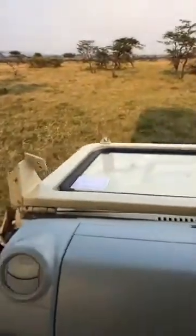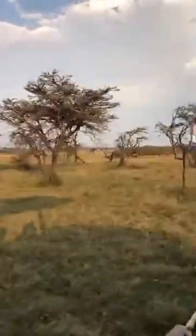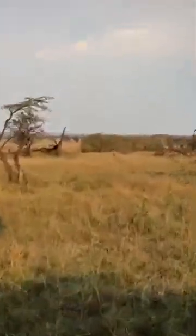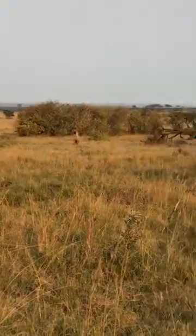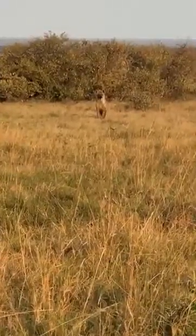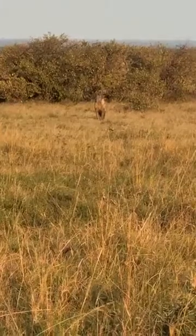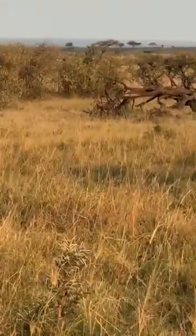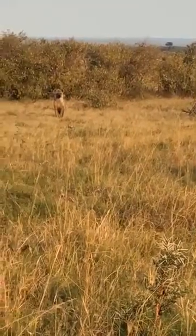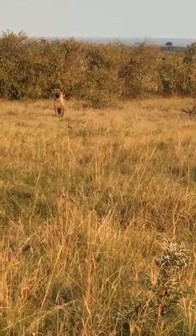There is again a predator here, which is a hyena. It's coming out of the bushes there. Whenever the hyena hears the sounds of the wildebeest, it normally thinks of a meal. That's right there. It's getting a time to concentrate more.